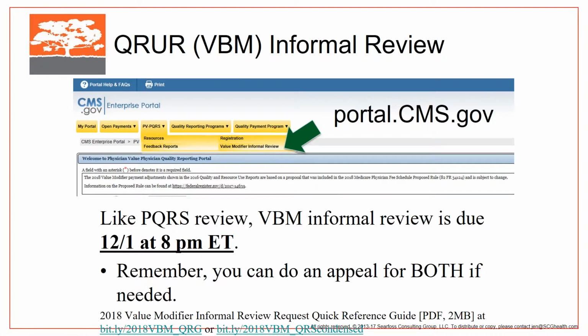So Gina, what are some points that we've found when we're doing informal reviews? What do you need to include in this story that you need to tell CMS? A factual story, not a thing of fiction, but a factual story you are telling to CMS. What needs to be included? You need to include adequate documentation. And so how do you get documentation into these appeals?